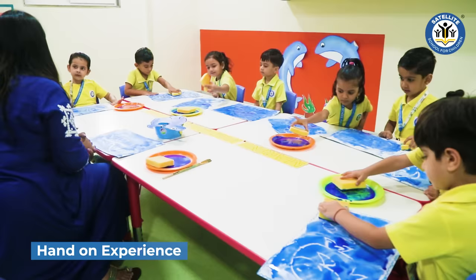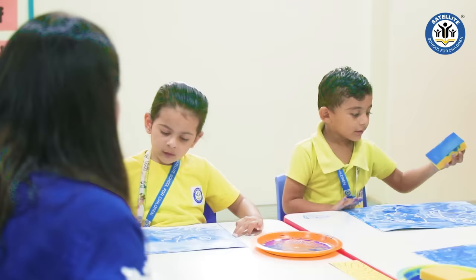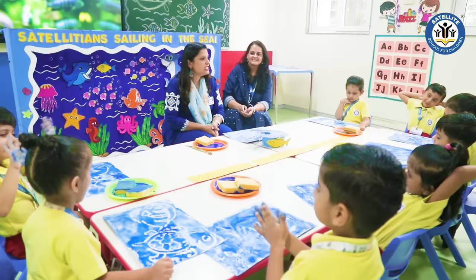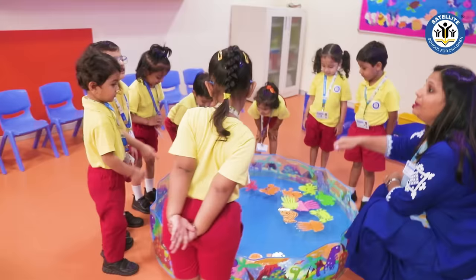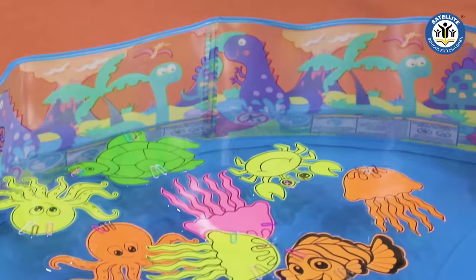Which sea animals have hopped out? Fish and octopus. Fish. So now are you all ready to do one more activity? Yes. We are going to play a game. Fishing game. So you have to take up the sea animals and keep them in the basket.